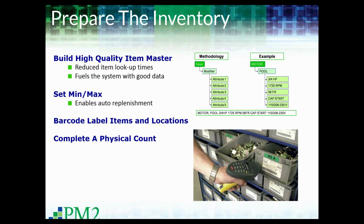Beyond that, set up min-max levels that are optimized based on actual usage information. So many of the places we go into are coming from a place where they really don't have adequate issue history or usage information, so it's a best guess based on experience level being set. But I think the best scenario is once you begin to track that information through eMaint, you've got a quality inventory database going. You can then set those reorder points in such a way that somebody doesn't have to visually inspect all those bins to know what to replenish. That's what we're trying to get to, a much more efficient replenishment process.